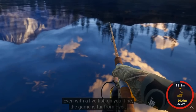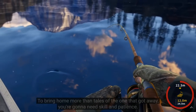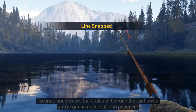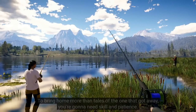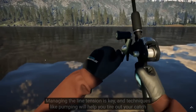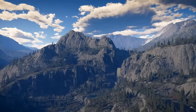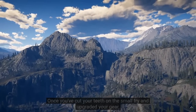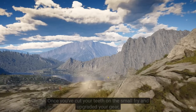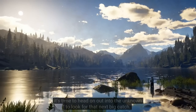Even with a live fish on your line, the game is far from over. To bring home more than tales of the one that got away, you're going to need skill and patience. Managing the line tension is key, and techniques like pumping will help you tire out your catch so you can reel them in. Once you've cut your teeth on the small fry and upgraded your gear, it's time to head on out into the unknown to look for that next big catch.